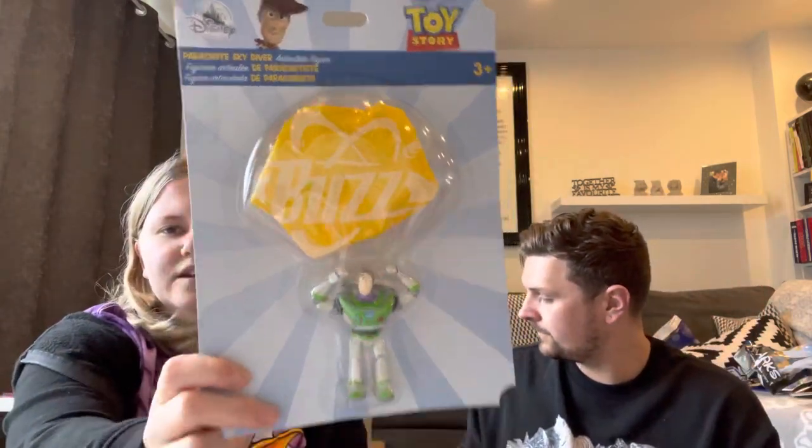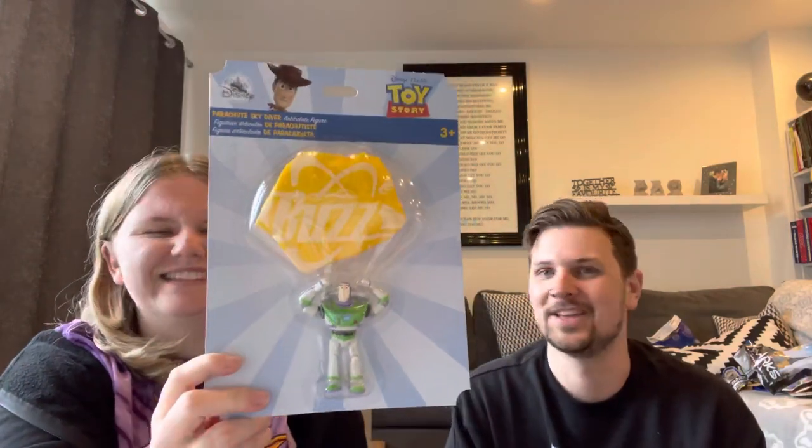I got this little Buzz Lightyear toy. It's not for myself, FYI. It's for me. It's not me. Yeah, it's just a little Buzz Lightyear toy, and I'm pretty sure if you throw it, the parachute sort of opens up in the air, so that's really cute.